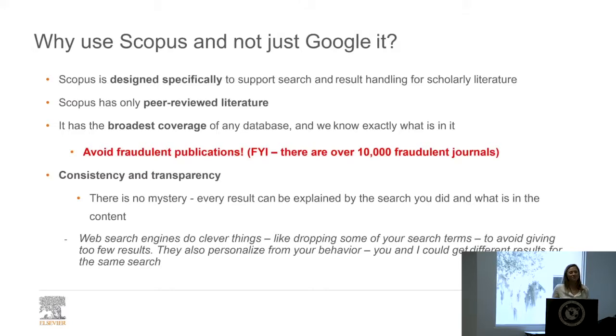A really big question that we get asked very often is, why should I use Scopus and not just Google it? Or maybe use Google Scholar. So how many people have used Google Scholar to find literature? It's okay, I did it too, so don't feel bad.